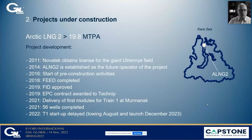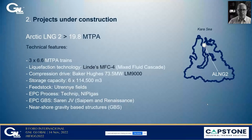In 2021, 56 wells were completed, which is enough to supply one train. And in 2022, it was announced, as a result of the sanctions, that train one startup was delayed to next year, because towing will happen in August and the launch of the first train is expected to happen in December 2023. So the technical features for Arctic LNG 2: three trains of 6.6 million tons per annum, using the Linde MFC4 technology.